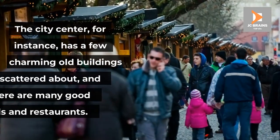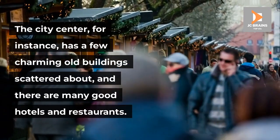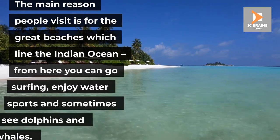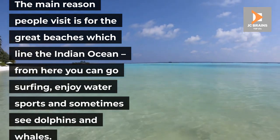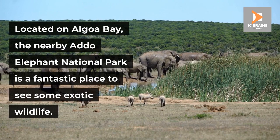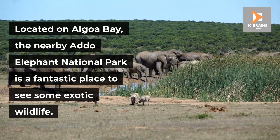The city center, for instance, has a few charming old buildings scattered about, and there are many good hotels and restaurants. The main reason people visit is for the great beaches which line the Indian Ocean. From here you can go surfing, enjoy water sports and sometimes see dolphins and whales. Located on Algoa Bay, the nearby Addo Elephant National Park is a fantastic place to see some exotic wildlife.